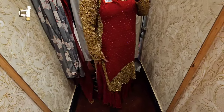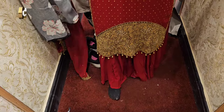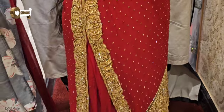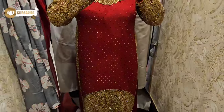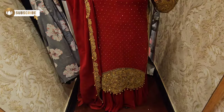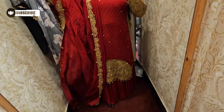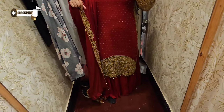And here is the red one I tried. Sorry, I'm wearing socks. And I'm wearing my Skechers, not sneakers. And I love the work. And you know this gorgeous work on the sides. Oh, sorry. It's lovely. You got the zip on. It comes like a proper fitted. I think it's £290. And here is the scarf. Gorgeous, beautiful, beautiful. Let me just go outside and show Amber and my Jan and Bhabhi.